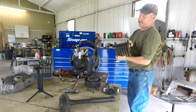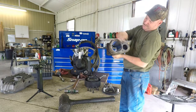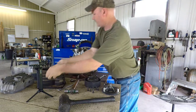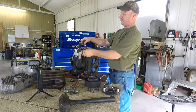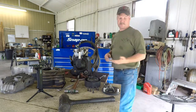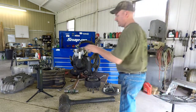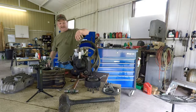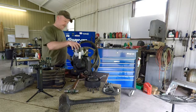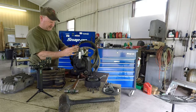You don't normally reuse rings. You ever pull rings out of a cylinder? They're pretty much done, from what I've always been taught anyway. You probably could try. If you do, be sure and hone the cylinder real good, because I've been told rings will not reseat if you ever pull them out of the hole. But you know, we are talking about a compressor, not a running engine. And these were brand new when I put them back, and I may reuse them.